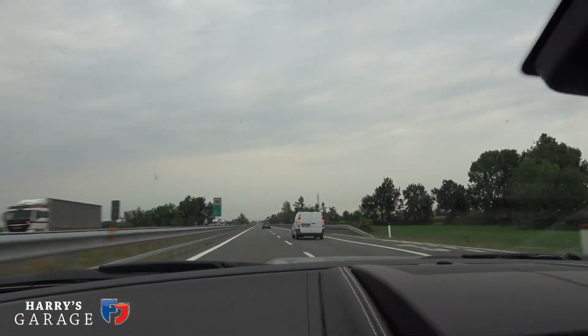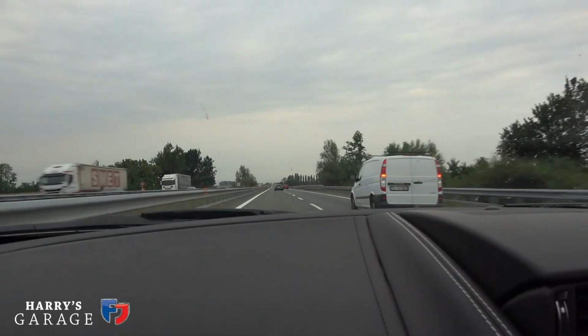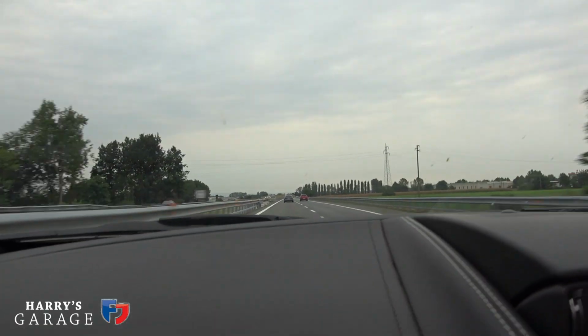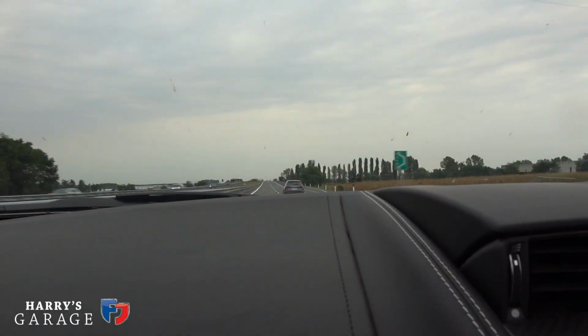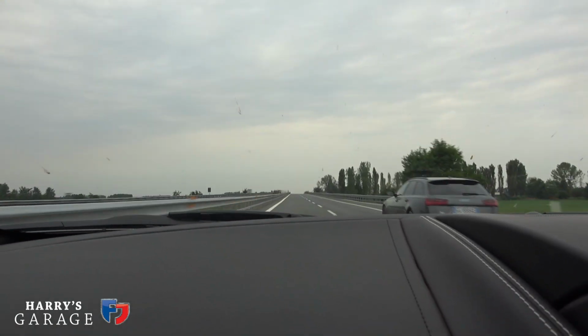Also quick. Quickly catch that Audi. I have a suspicion it might actually be quicker than the Project 8. Once you're up above like 70 miles an hour to 120, that sort of important speed when you're on the Autobahn, this has got some serious pace.